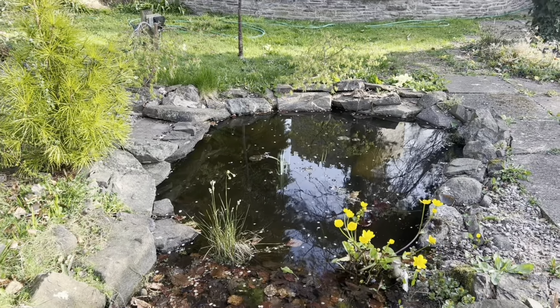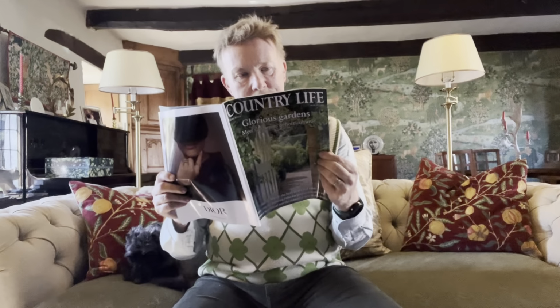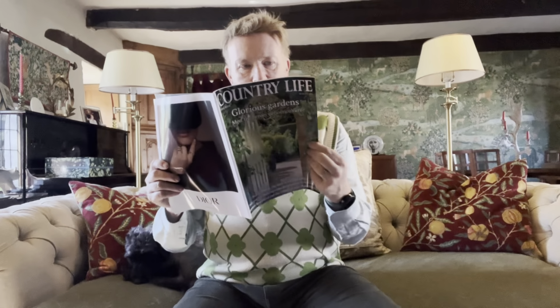But wherever I've lived in the world, I've always brought the countryside with me. From New York to Nottingham, from Dublin to Dubai, I brought parts of the British countryside with me wherever I have lived, and I want to show you how you can bring the British countryside into your life every single day.